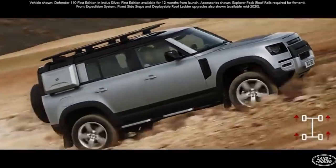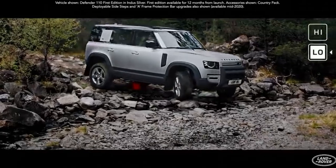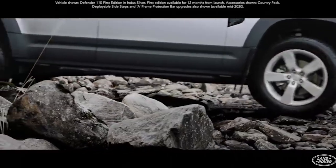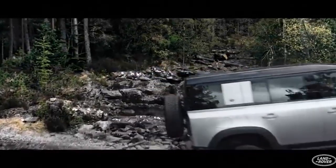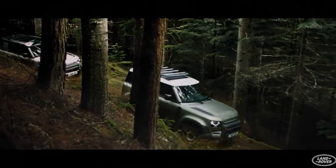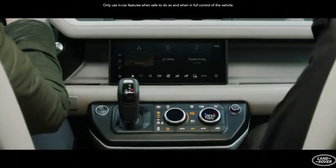So the second or third rows are stripped out, and you've basically just got the first row of seating. You've got hardened materials inside, so you can actually fit a pallet inside as well if you wanted to. It is very much a commercial version of the Defender. It's versatile and very focused in its nature.